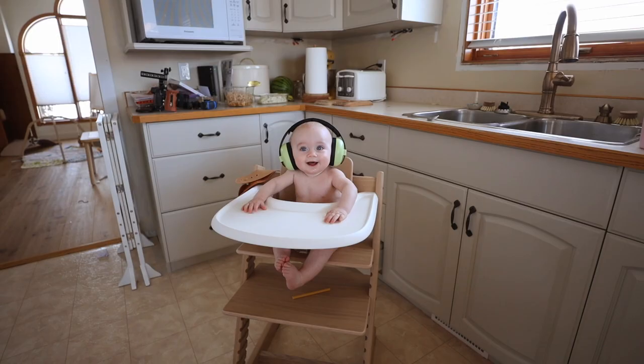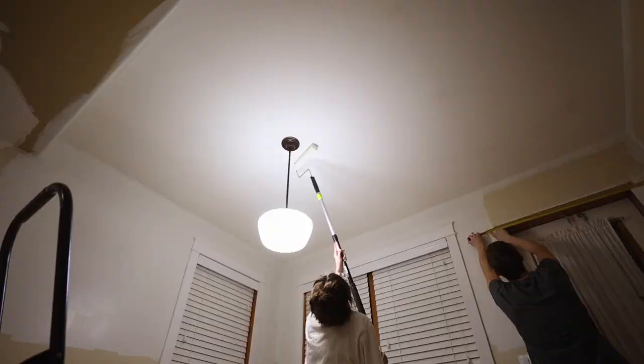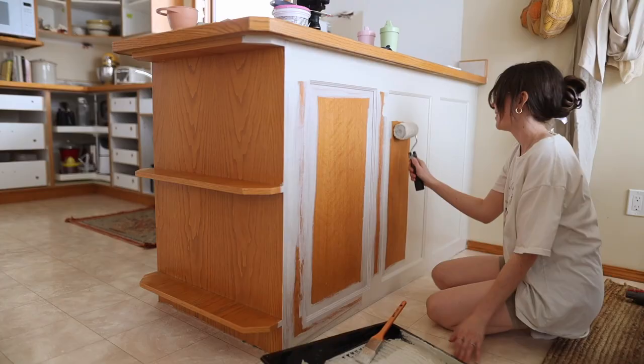Previously on Making Over Our Dream Home. The heart of our home needed a temporary makeover until we have the budget to make some bigger changes.